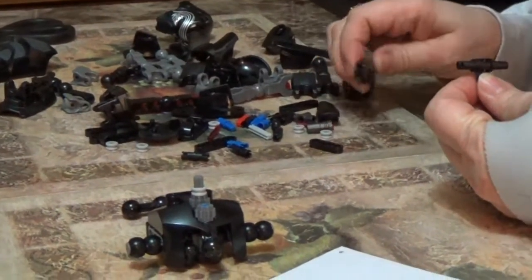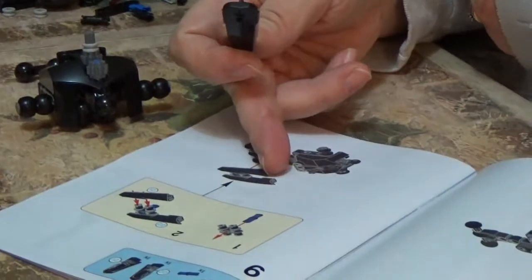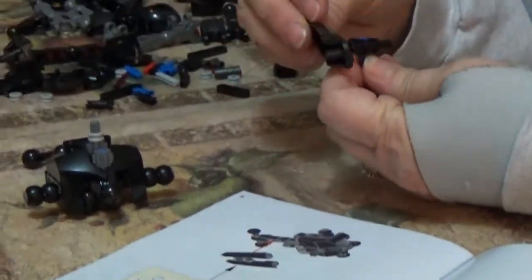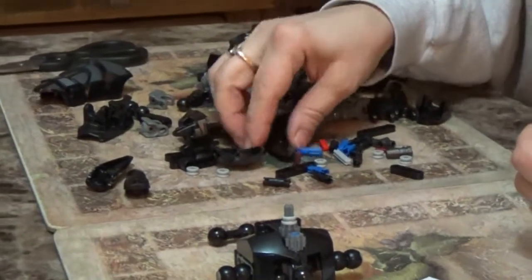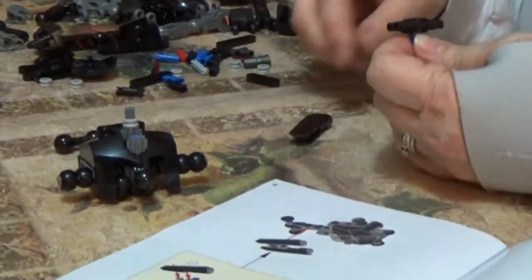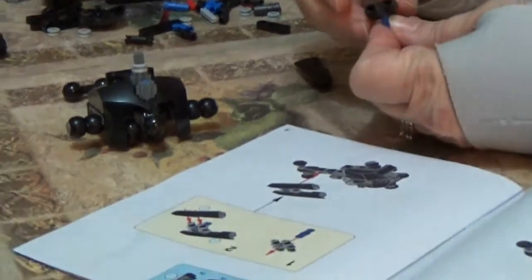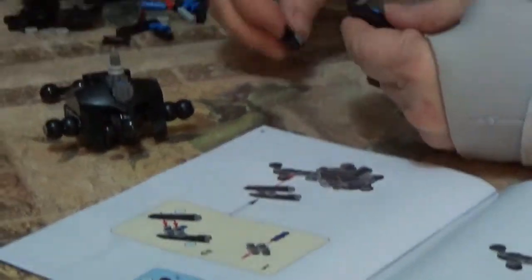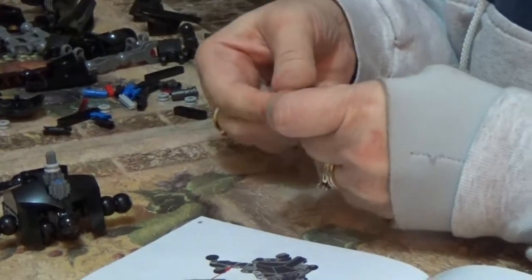See, this doesn't look right because it's got to have that. And there's nothing to hang on to, so it's not those. I think it's these little teeny ones. The picture makes it look really big, so I was looking for the wrong pieces. So they didn't give you a good scale? Not really. Oops.